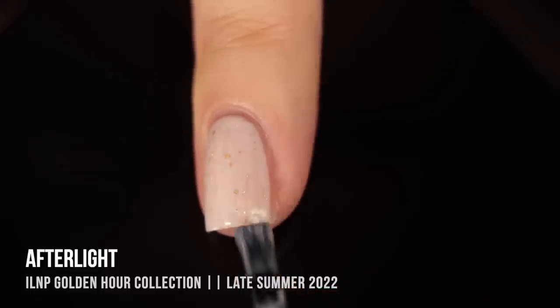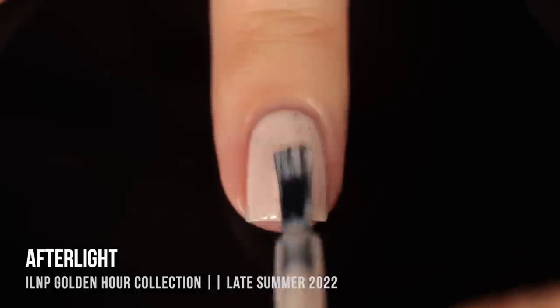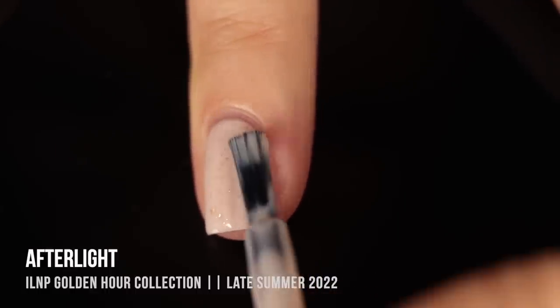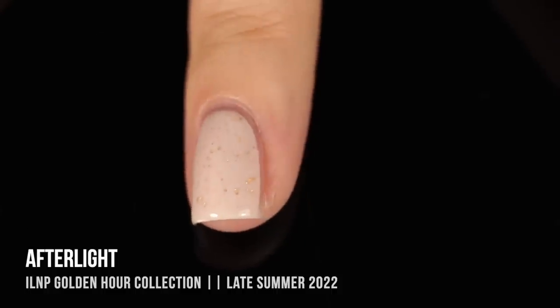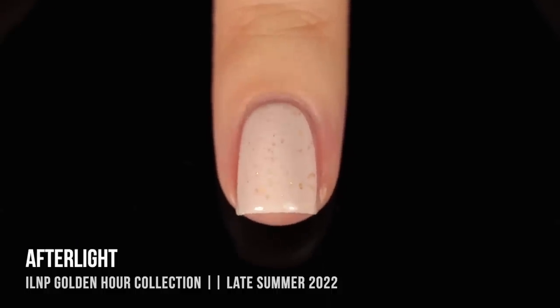So I feel like I could have gotten away with two coats if I was a little bit more careful with brush strokes, but it's such a thin formula that I really don't mind doing three coats for it, and I think it looks absolutely gorgeous. I love shades like this. I think they feel so elegant and pretty. They're very work appropriate, but they're more than just your average neutral cream because they have that little sparkle of fleck in there as well.